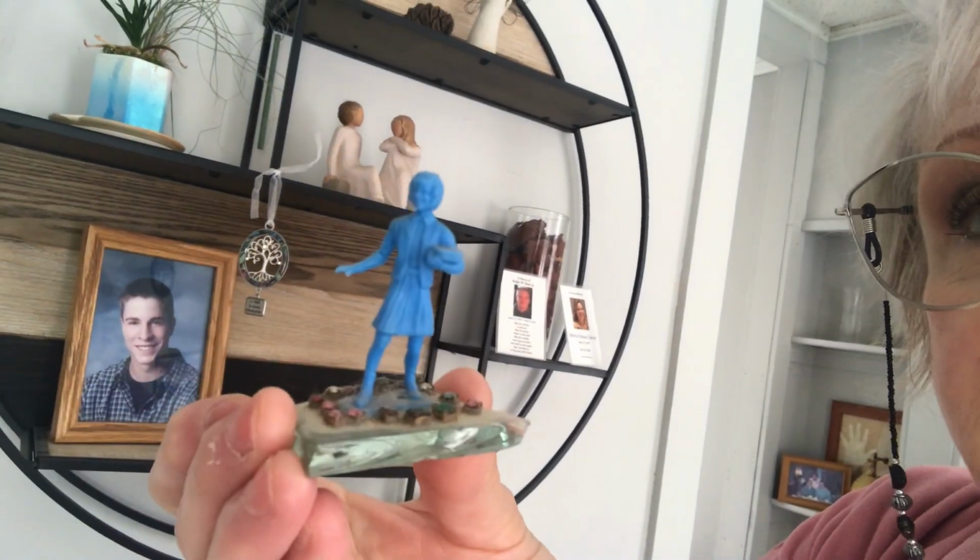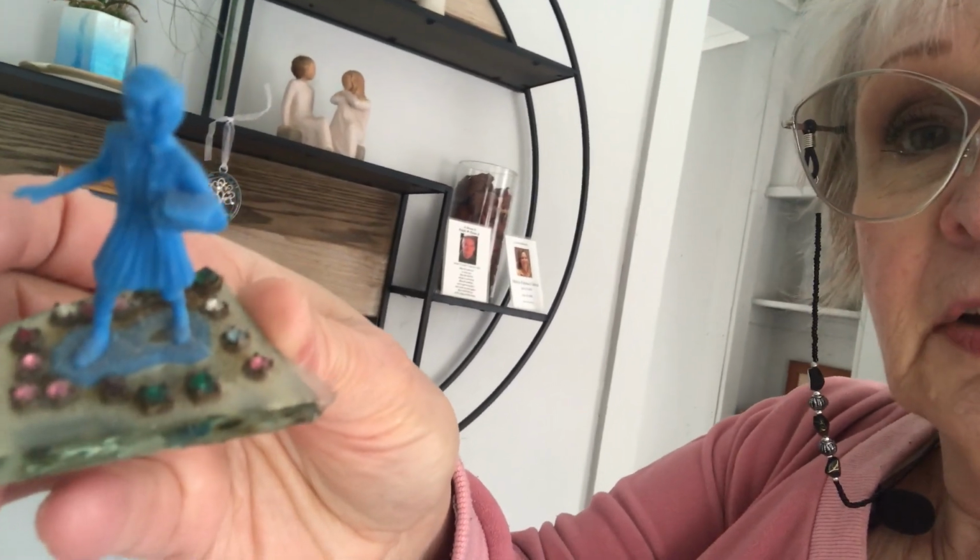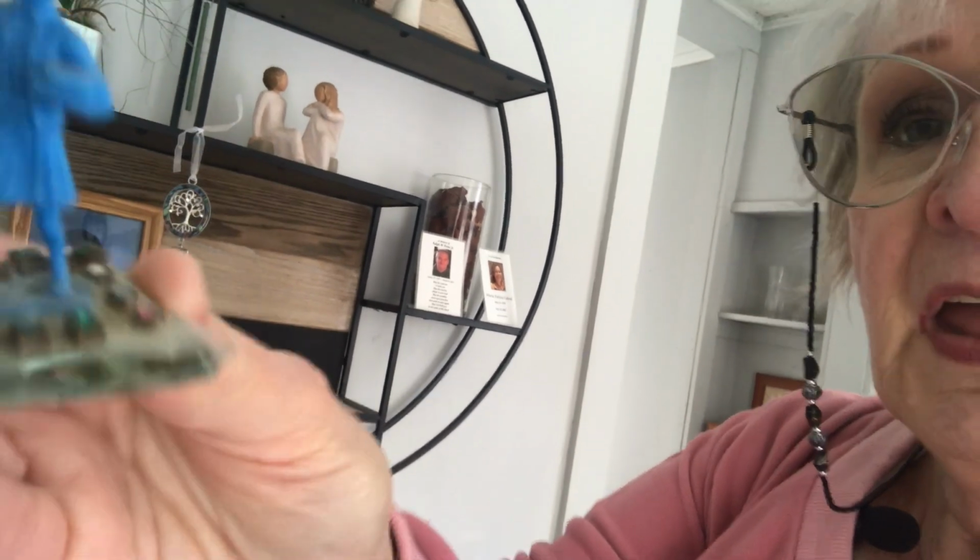And then this. This is one of my most prized possessions. It's a piece of glass. It has little colored stones on it, and this little plastic girl. There's a story, and you're going to hear it. My brother was one of my favorite people in the world. I thought he was my son. I'll talk about him more another time.